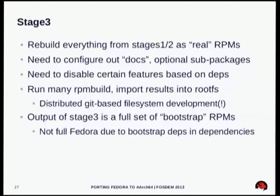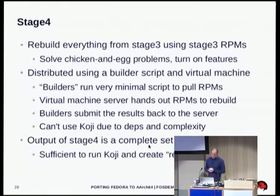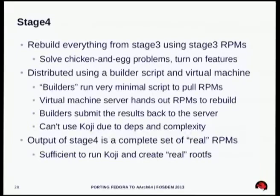So we will be using these software models to build RPMs and get a full set of minimal RPMs out of that, sufficient to generate these mock roots we can use to build higher stages. In stage 4, we're going to have mock. We're going to have all these standard features. And when we did this for the 32-bit architecture, it was really cool because we solved all the really weird, this toolchain piece isn't working because blah. We solved all of that, and, well, most of that.